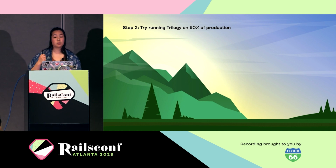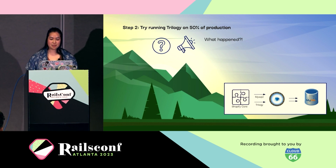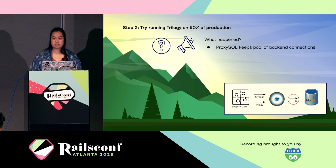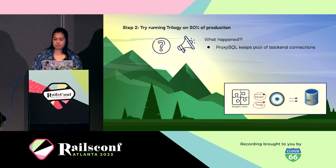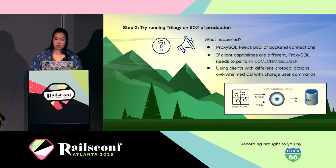As the revert was being deployed, we worked with Shopify's incident response team to try to figure out what the heck had happened. Someone from our database platform team really helpfully piped up and suggested that this is what had happened. So back to our good friend ProxySQL. ProxySQL keeps a pool of backend connections. These are the actual connections to the MySQL servers, and they are shared by the client connections coming from the application. However, if two clients have different protocol capabilities, those protocol capabilities we talked about earlier, ProxySQL needs to perform a change user command to set the new connection options when switching backend connections. So, if Trilogy and MySQL 2 had different protocol capabilities, we'd need to perform change user every time a backend connection was swapped between Trilogy and MySQL 2.